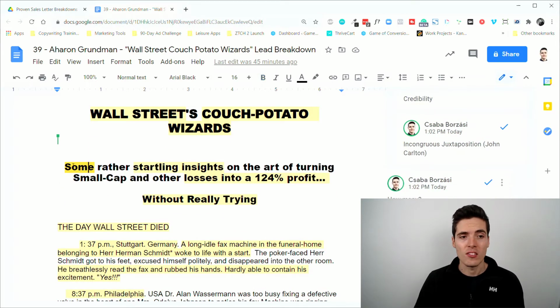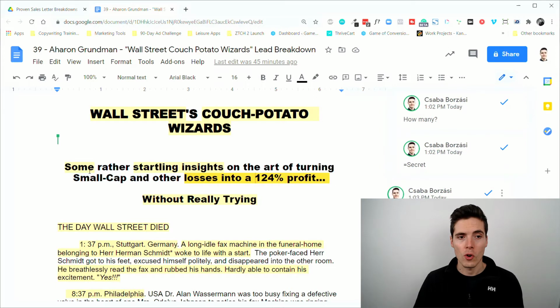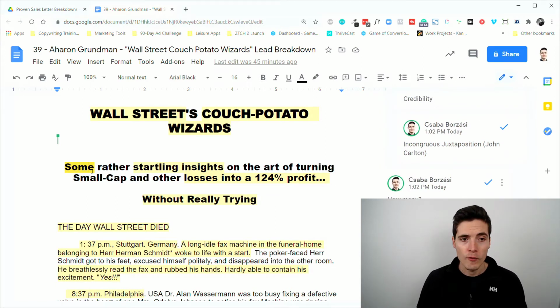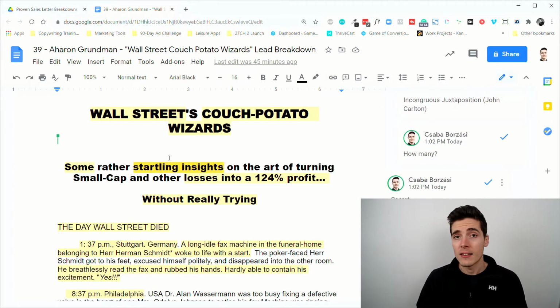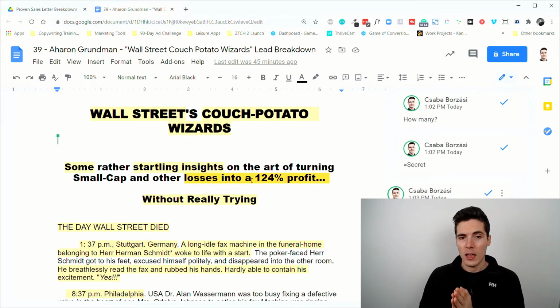And then we have a subhead as well, which says some rather startling insights on the art of turning small cap and other losses into 124% profit without really trying. So a bunch of things going on here. First of all, we have some, which is like how many actually. So it presupposes that there's more than one, and people are going to want to find out how many. Startling insights. This presupposes that there's a secret here. Losses, so like how to turn losses into 124% profit.